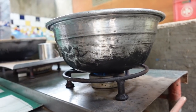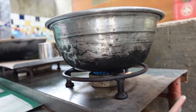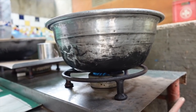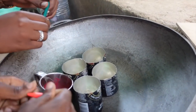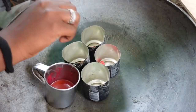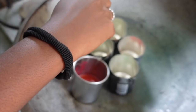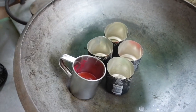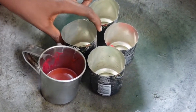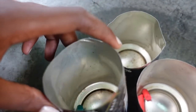Does it take a long time for this to melt? Not really. Okay, that's cool. I ask because I'm starving. Getting my hands nice and dirty. Wait for that. Let me do this. Here we go, guys. That's melted. Orange.